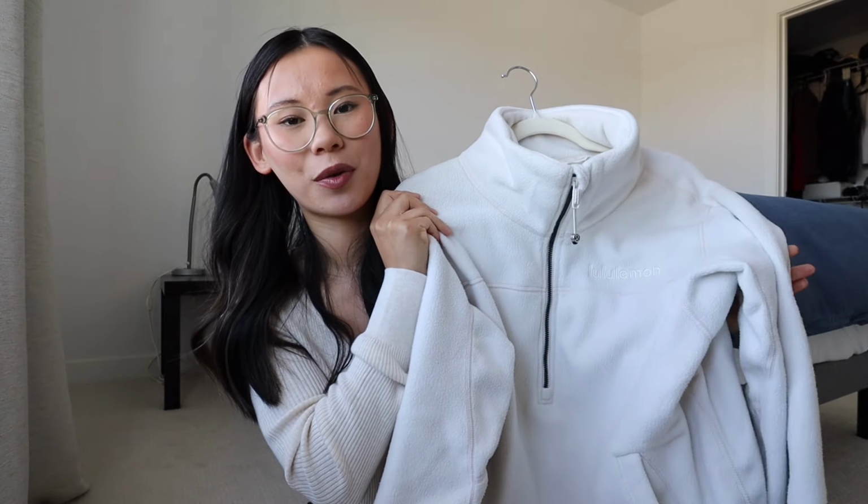I think the Taupe-tastic one, which is that brown color, sold out very quickly, but I'm very happy with this color as well. Highly recommend picking up this or a similar fleece for fall, but this is definitely going to be a lived-in favorite.